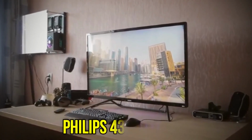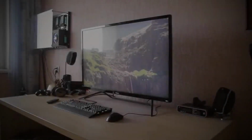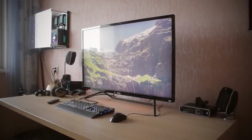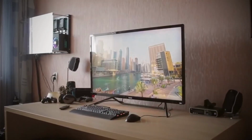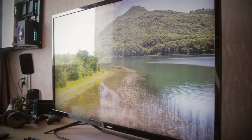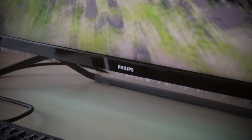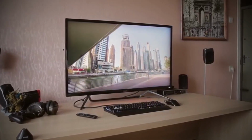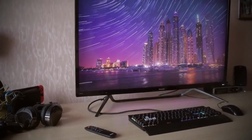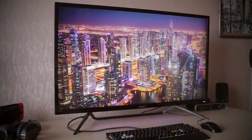Next on the list we have the Philips 436M6VBPAB. Check out the Philips Momentum 436M6VBPAB for a less expensive choice with plenty of screen real estate. It lacks the LG 48CX OLED's near-infinite contrast ratio and is confined to a 60Hz refresh rate, but it is less expensive and bright enough to overcome glare in most lighting circumstances. Its HDR brightness is also excellent, allowing it to bring out highlights.